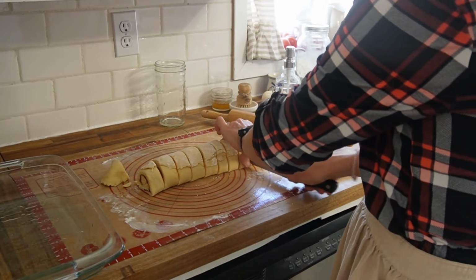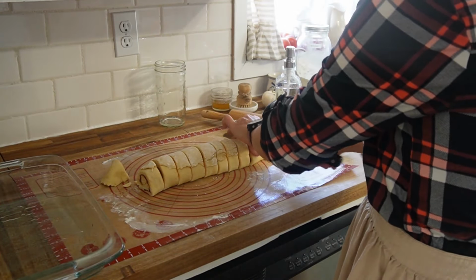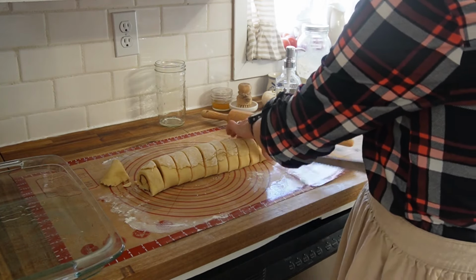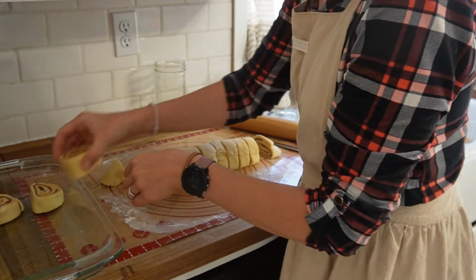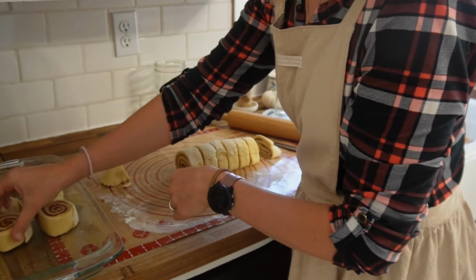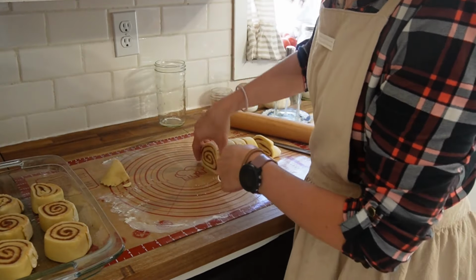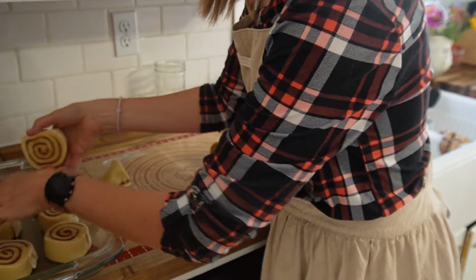So I do not roll out any dough on my butcher block, and I don't usually cut on it. So I have this mat that I purchased from Amazon. I'll try to remember to link it for you. And then I just cut it with a sharp serrated knife and put it into the pan to rise a little bit longer before I bake it.